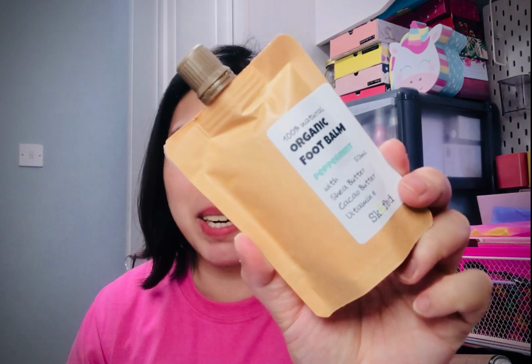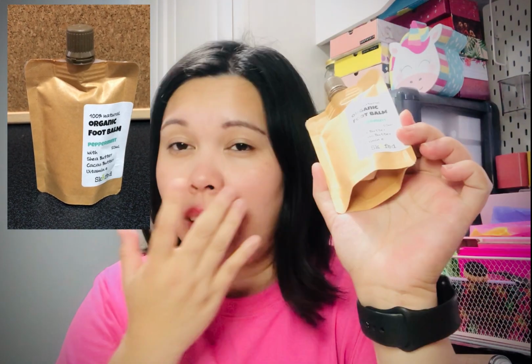The next product we have here is from SkinFed. I hope I pronounce it properly, it's SKN Fed, and this is the 100% natural organic foot balm in peppermint, 50 ml, with shea butter, cacao butter, and vitamin E. It's a must for me at the moment. I really have dry skin at the moment, and I think my feet suffer most. Peppermint has that cooling, relaxing effect. So yes, I can't wait to try it.